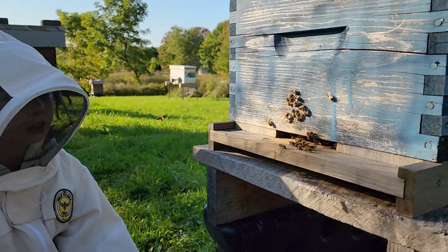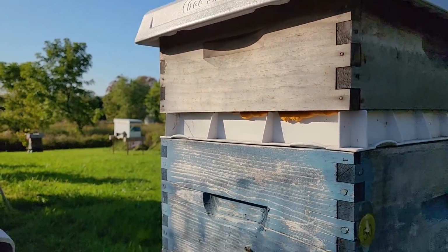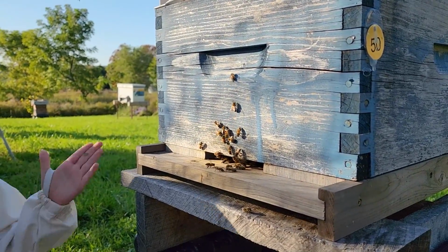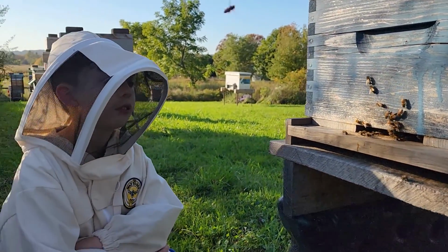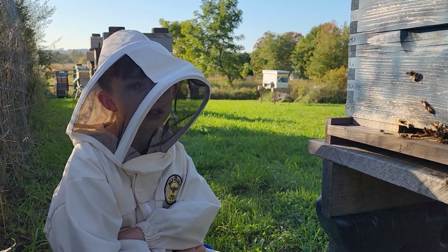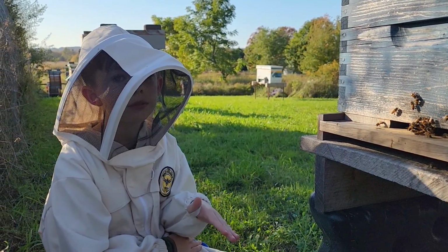Any last words? Do you think these guys are ready now for winter? Yep. Think they'll make it? They're definitely gonna make it, wall-to-wall honey. There is some brood in there, and as we're having really cold nights right now, as they consume the honey, they'll be replacing it with brood.